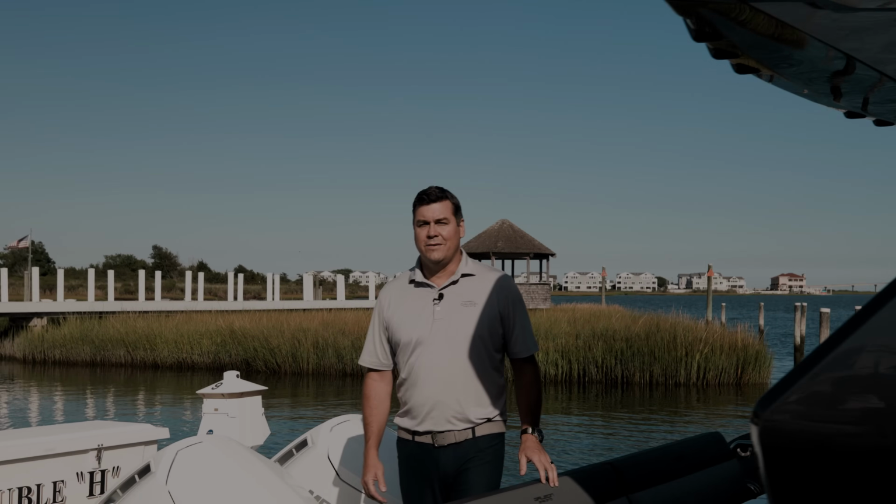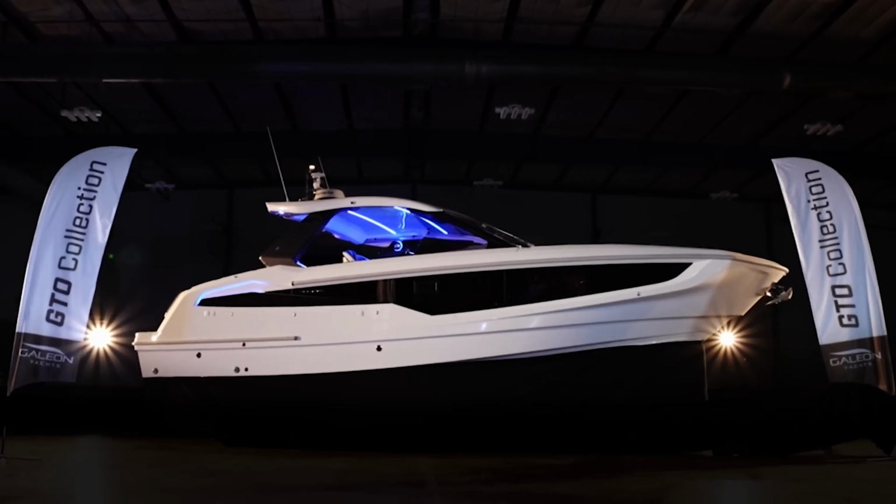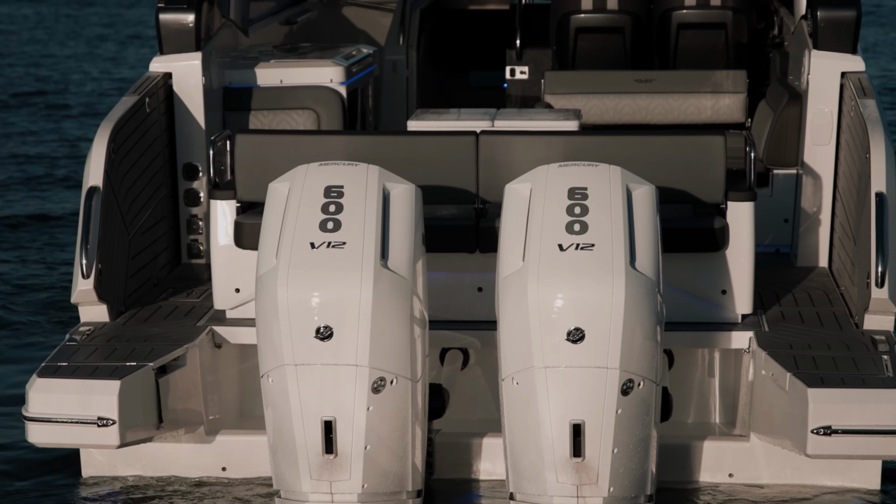The 375 GTO is the second in our series of grand touring outboards, starting with the 325, which we launched in 2020. The 375 builds on everything the 325 had, and that starts right here at the transom with performance.